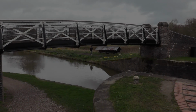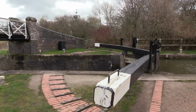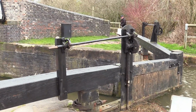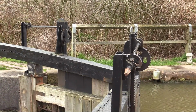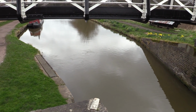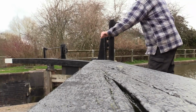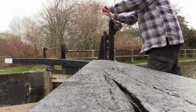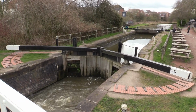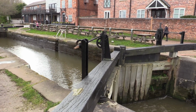For those who are new to canals and narrowboating, a lock is a deceptively simple way of moving a boat to a higher or lower water level. By opening these sluices under the water there, I'll let all the water out of the lock and drop it down to the level of this part of the canal. And the same with the paddle on the other side.